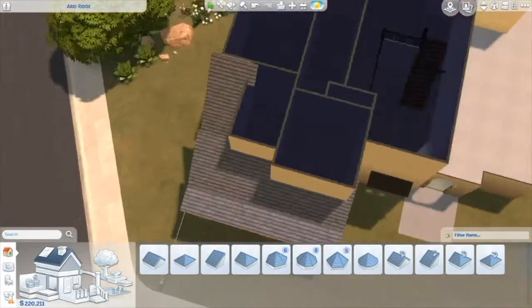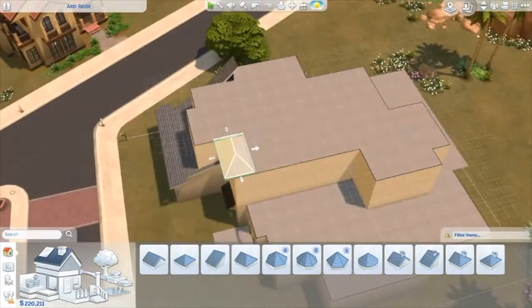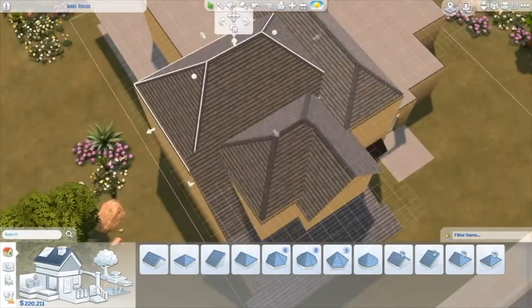So it's really colorful, really bright on the inside. It's definitely different colors than what I normally use. And I actually really enjoyed making a big build.